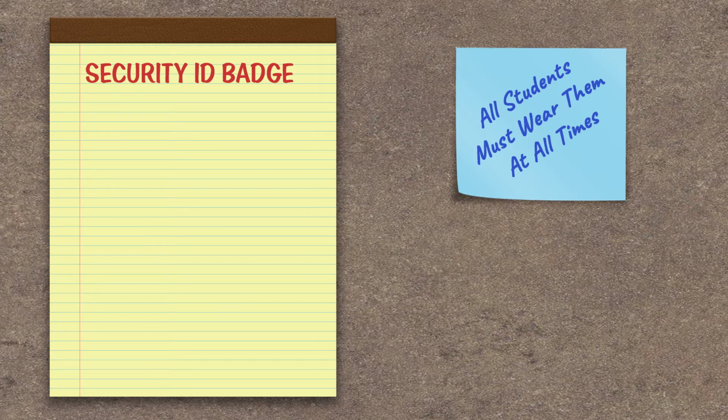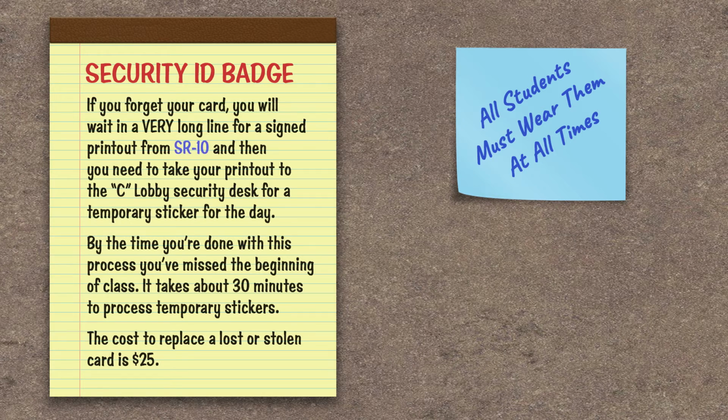Now let's talk about safety. All students must wear security ID badges at all times, period. If you forget your card, you will wait in a very long line for a signed printout from room SR10, and then you will need to take your printout to the Feldman Lobby security desk for a temporary sticker for the day. By the time you're done with this process, you've missed the beginning of class.